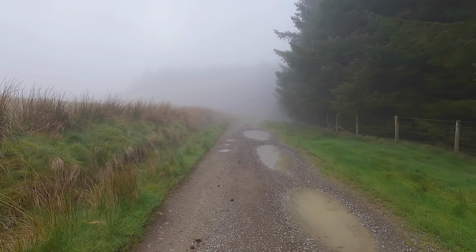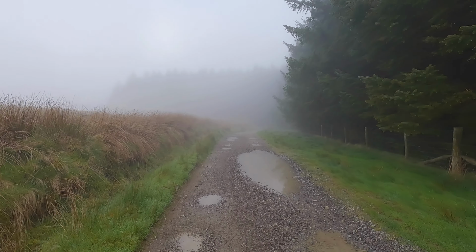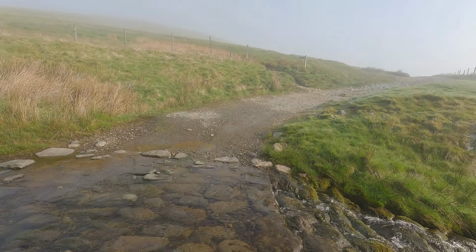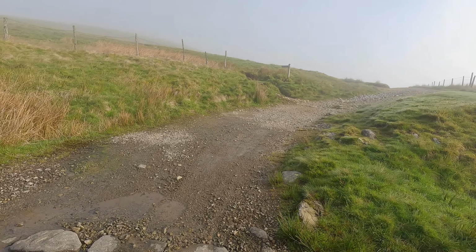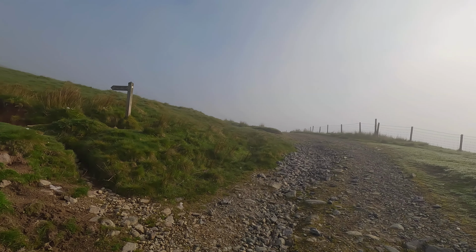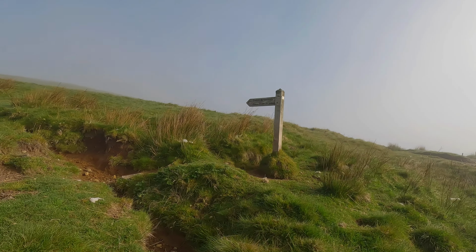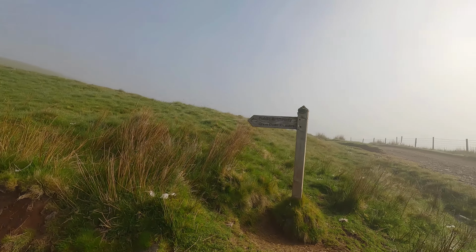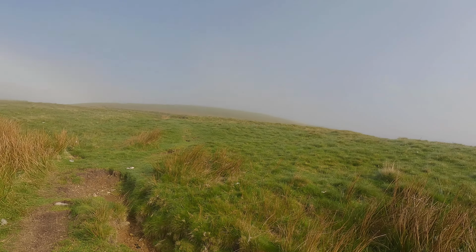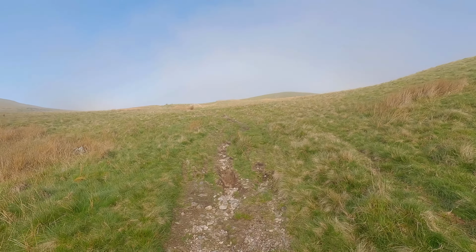So we're just following this track away from the car park before we start the climb up to Great Dodd. So after following that track from the car park for about half a mile, we'll now turn left, start the climb up to Great Dodd. So we start to head up there now. Quite a clear path we're following at the moment.